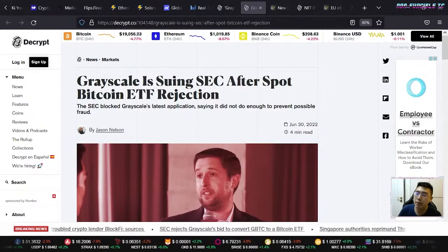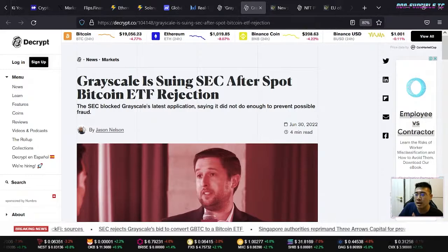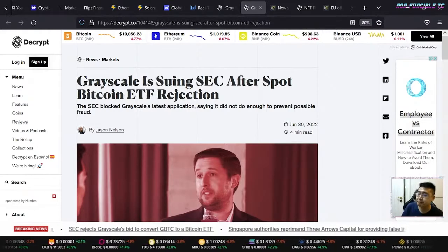They have to own Bitcoin. Right now, the ETF that's being traded is a futures ETF, which is buying on the future price. It's not buying real Bitcoin, right?